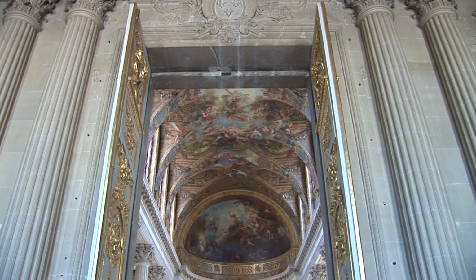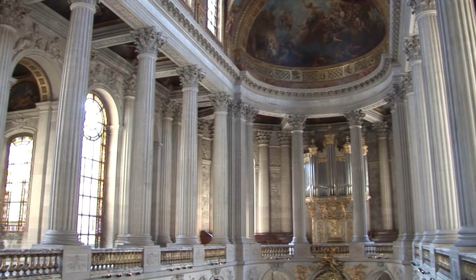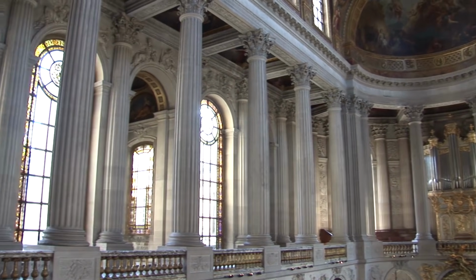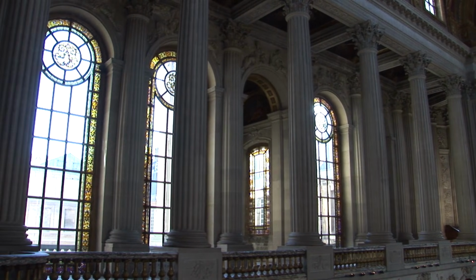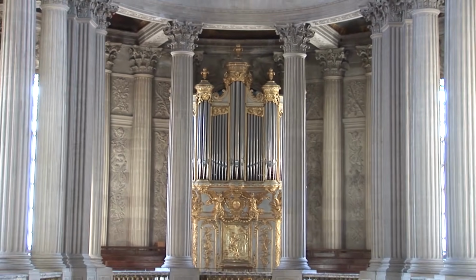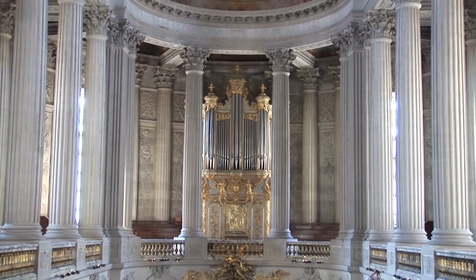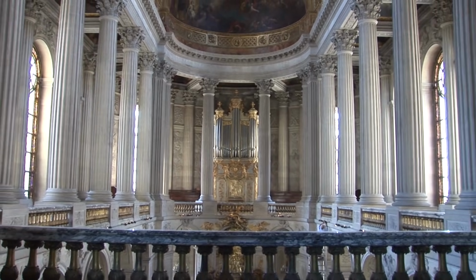The luminosity of this majestic nave, the nobility of the architecture and the exceptional quality of its decoration make this chapel one of the great masterpieces of religious art. The pallor of the stone is discreetly heightened by the golds of the high altar and the organ, as well as by the polychrome marble paving and the painting on the arched ceiling.